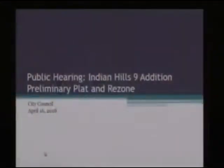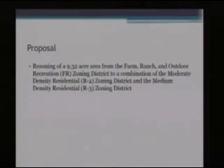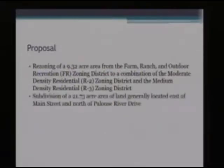So before you tonight, we've got a public hearing, really two components. We've got a rezone and a preliminary plat. And this is for Indian Hills 9th edition to the city of Moscow. And so we're going to be rezoning 9.32 acres, currently designated as farm, ranch, and outdoor recreation, to a combination of our R2, which is moderate density residential, and R3, which is medium density residential.